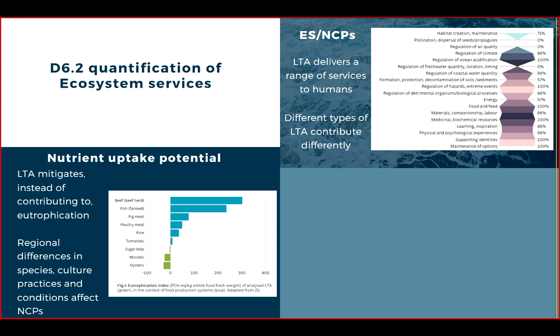In the figure, you can see that we actually put low trophic species in relation. This is a eutrophication index, so the potential contributing to eutrophication of low-trophic species in relation to other food products. And this is one of the things that at least I am particularly proud of, seeing low-trophic species put in perspective to other food. That's really impactful. And this is the way we need to do it, to be able to communicate the benefits of low-trophic aquaculture. And you can see that there's negative values for all the low-trophic species aquaculture. It means they are actually extracting nutrients from the environment instead of adding nutrients.